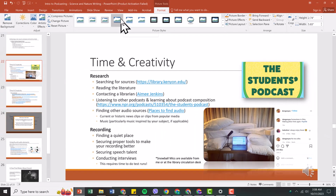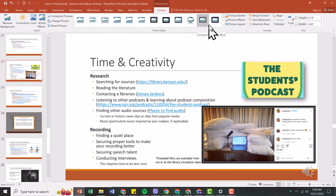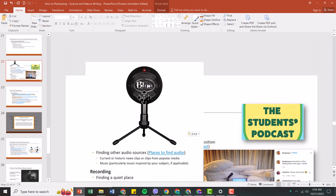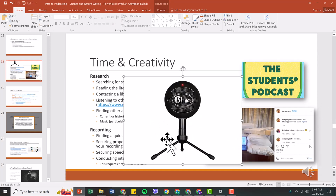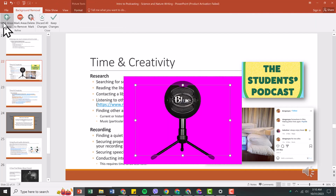Right in the middle of that ribbon, you'll see picture styles that you can hover over to preview or select. If you happen to have an image with a white background like this one, even a drop shadow isn't going to help. But you're in luck because you can actually remove that white background in PowerPoint without any other advanced tech tools. You'll select the image and under the same ribbon, click Remove Background.